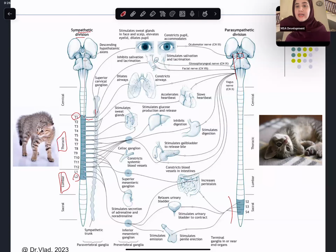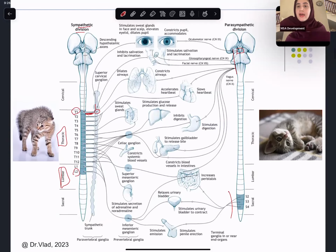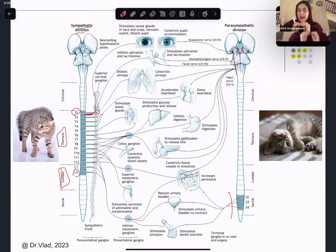And then you could see how short the preganglionic nerves are, because they go and then they relay with the postganglionic at the sympathetic trunk or the paravertebral ganglia, okay? And it's called paravertebral ganglia because it's just beside the vertebra. So this is your vertebra, okay? And the paravertebral ganglia is going to be beside your spine. All right. Your spine is in your vertebra, the bony part of your spine.